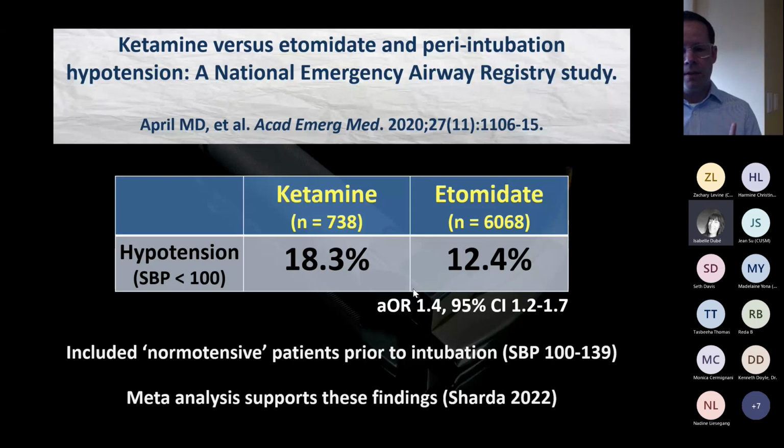However, there were some flaws to this, and I'm going to show you that in a second. But interestingly, there was a meta-analysis that looked at all of the studies to date right around the end of last year, and they actually confirmed the finding that they found in this. So ketamine may not be as neutral as we thought it was, I guess.